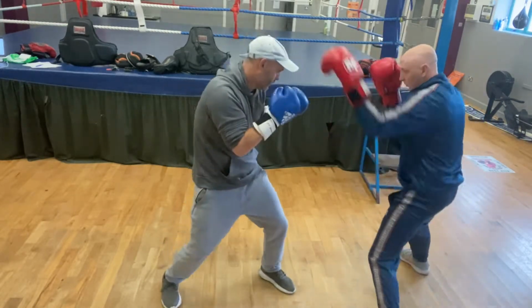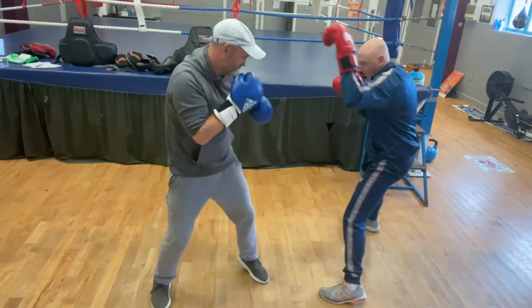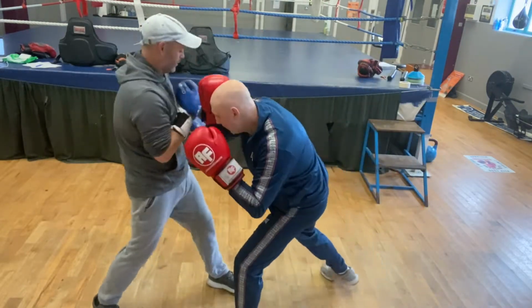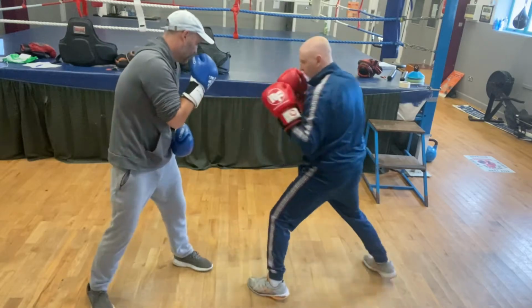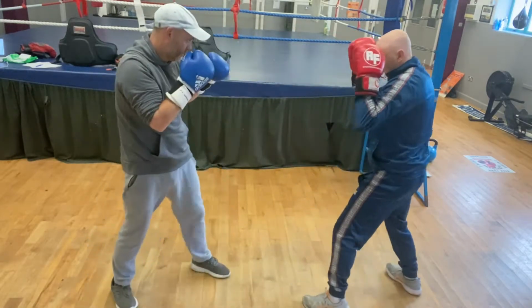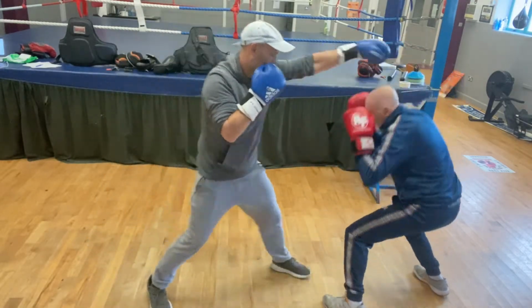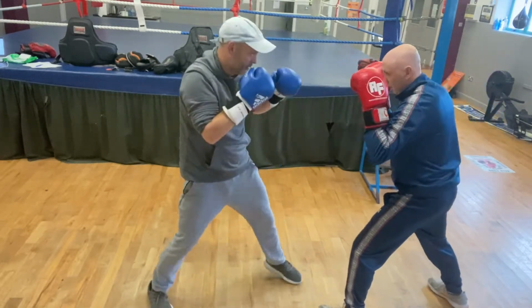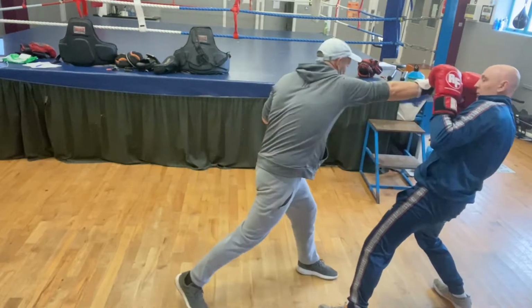Movement to create defense. We can also create defense by using feints, so we're not available to be hit. Drops. We'll use sway backs and sway forward.